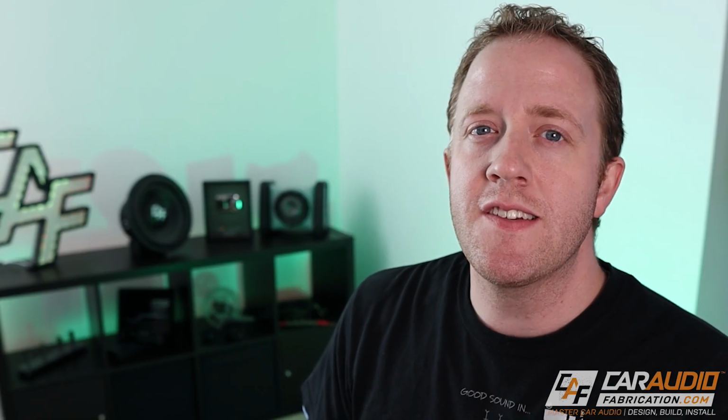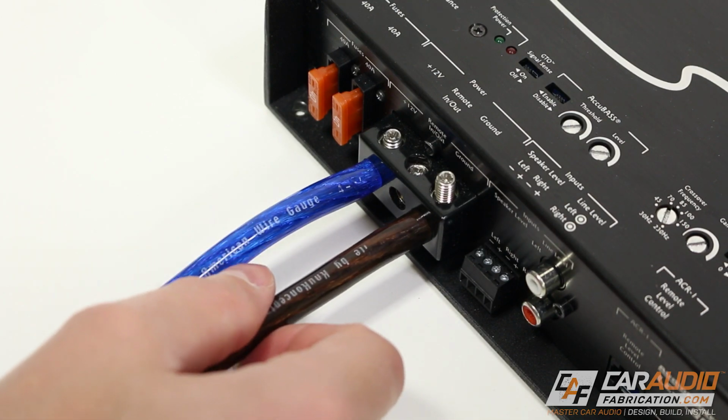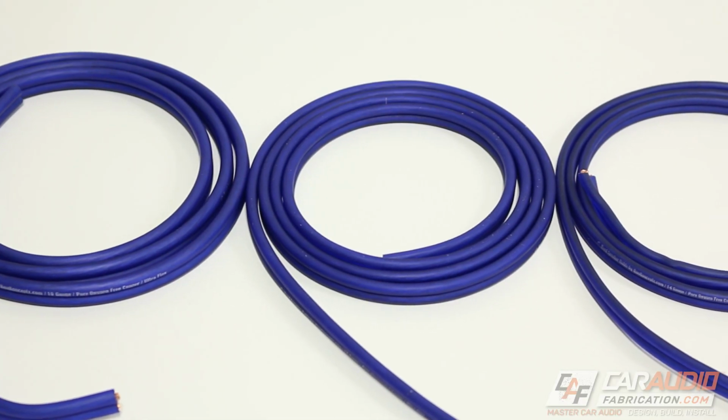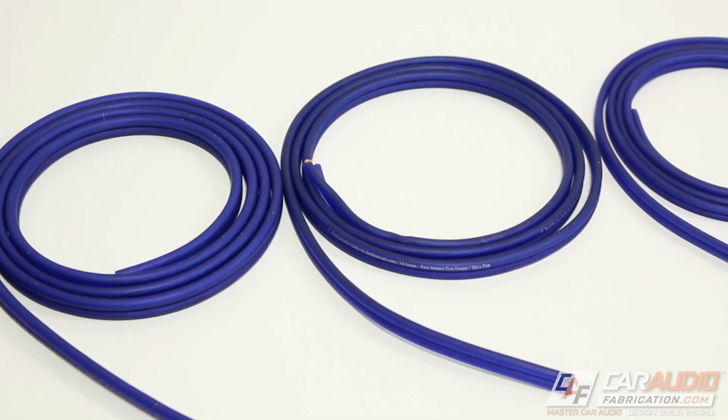Now, along with alternator size, we also need to make sure that we size all of our car audio wiring properly. That includes the power wire and the ground wire. You need to make both of those the same size running from your distribution blocks or your amplifiers up to the battery. And that also includes our speaker wire. We need to make sure our speaker wire is sized properly for larger systems.